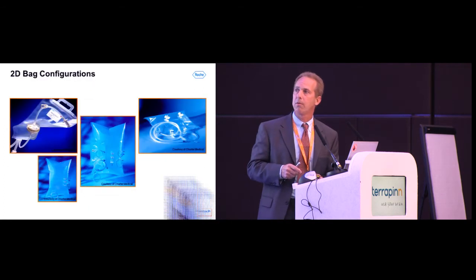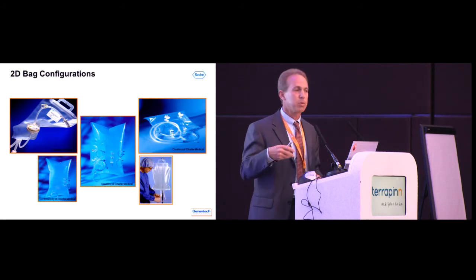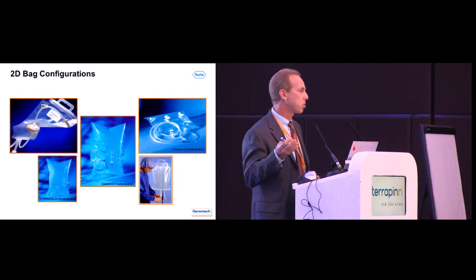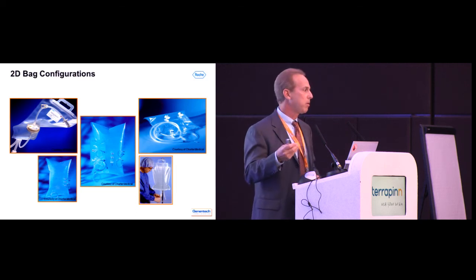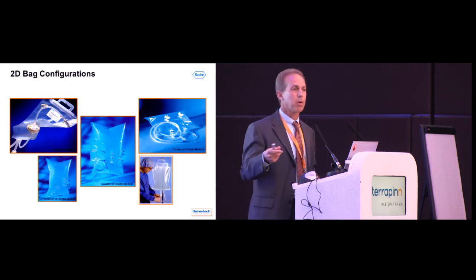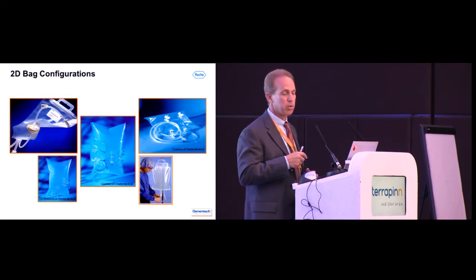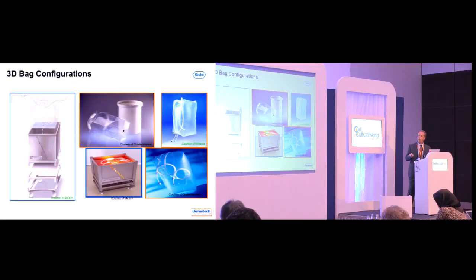So here's just a review of some bags. We call these 2D bags, and these are general. You probably use a lot of these in cell culture, so HyClone medias come in them. You could batch your own medias in them. JRH sells medias in them. LifeTech sells medias in them. In general, they're hanging bags. They don't require an external 3D container. When you start getting to larger applications, then you require an external container.